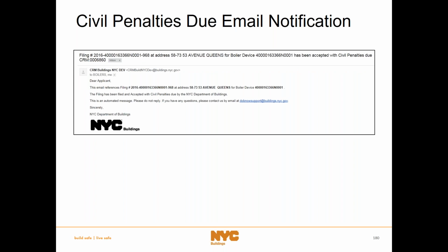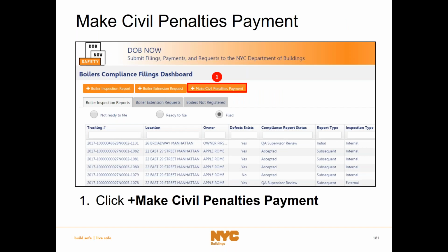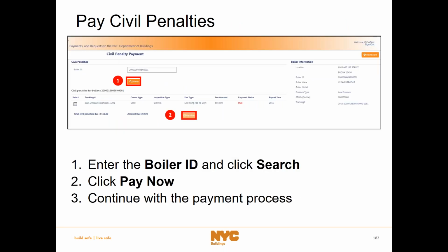Make note of the reference number shown, and we'll go to our dashboard and select Plus Make Civil Penalties Payment. We'll enter the boiler ID and click Search, and then when that information pulls up, it will display the total of the penalties owed, and we'll click Pay Now and be taken to the CityPay portal where we'll continue the payment process.